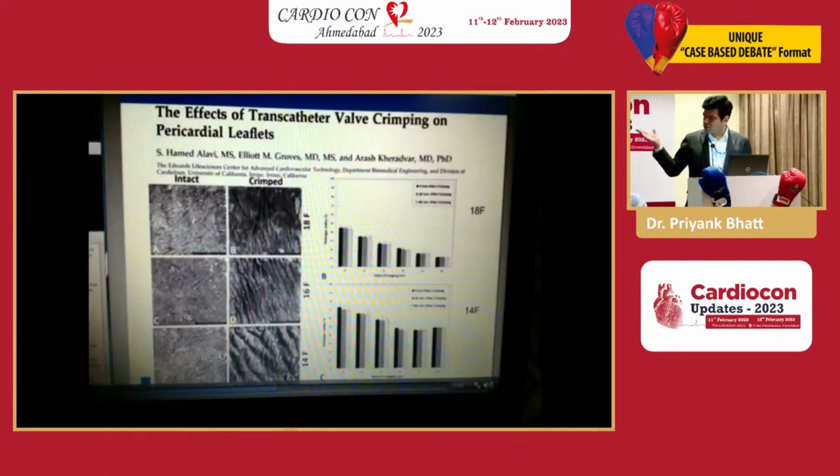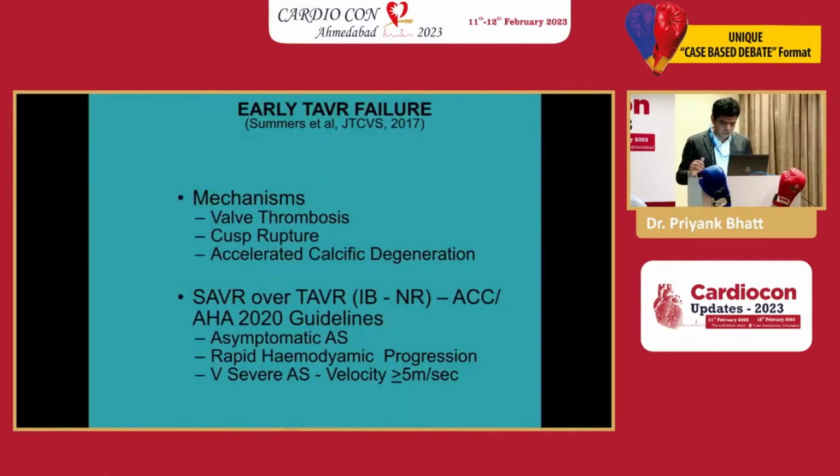Sorry for this slide, this is just a photograph, I could not get the original one. But if you see, on the left side is an intact neo leaflet, and on the right side is the crimped one. If you just look at it, you will realize that this is quite a trauma for the bioprosthetic valve. There are, of course, early TAVR failures with valve thrombosis, cusp ruptures, degenerations. These are accelerated because, as we discussed, the valves are crimped, the leaflets are crimped.